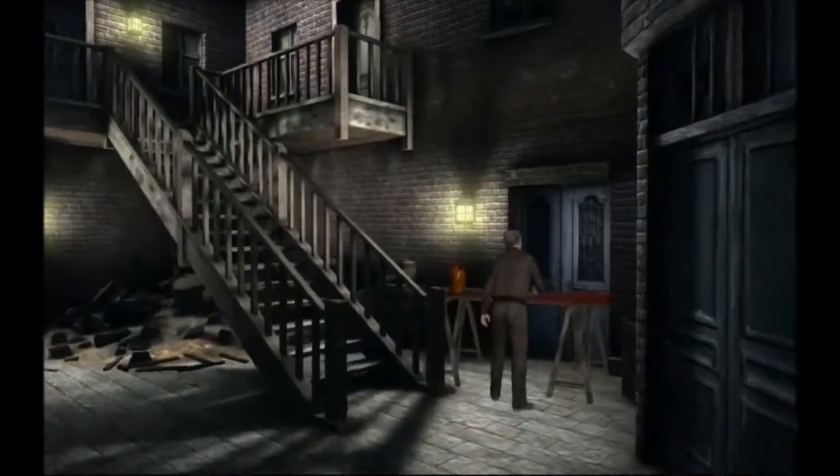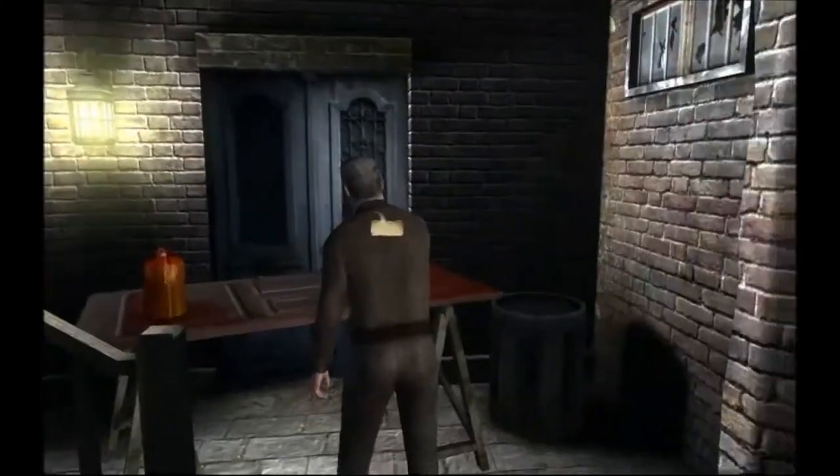These people aren't creepy at all. Wait. Oh, it's a door. Okay.